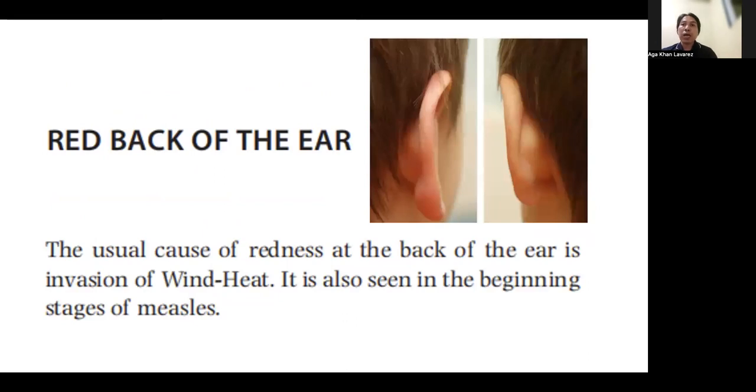Okay, red back of the ear. The usual cause of redness of the back of the ear is invasion of wind heat. It is also seen in the beginning stages of measles.